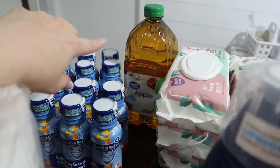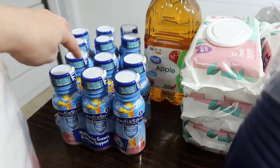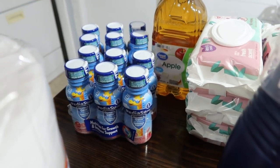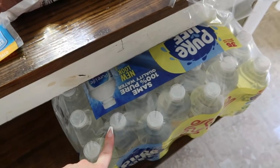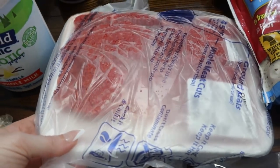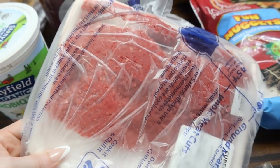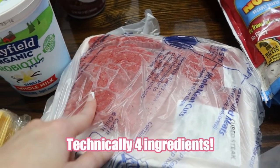Some apple juice, also some more of Ray's shakes. Normally I get her vanilla. They've been out of that a lot recently, so I got strawberry. She likes that pretty good. So got her some of those. Got some more paper plates. Right here in the front, I got some Diet Pepsi and some water. And then right here, I don't know if I had showed you guys these, but I got some cube steak. We are going to do a really easy 3-ingredient crock pot recipe with these. So I got those.